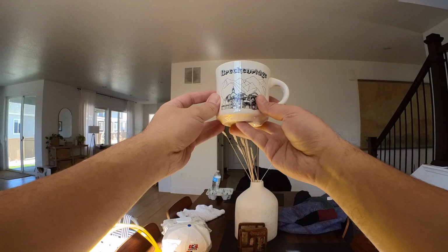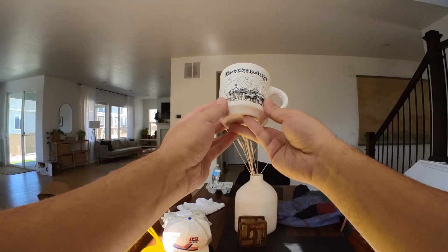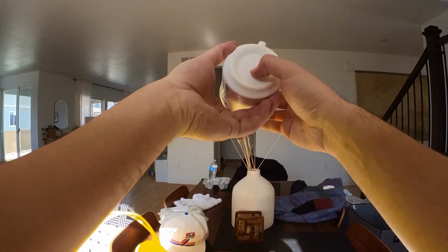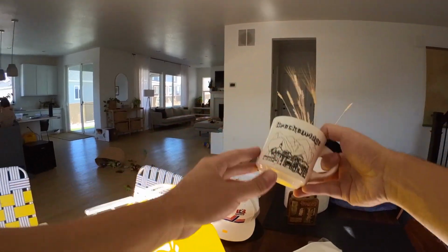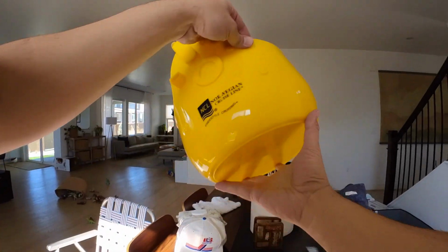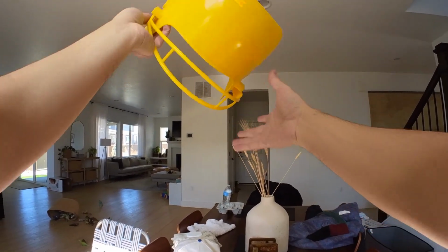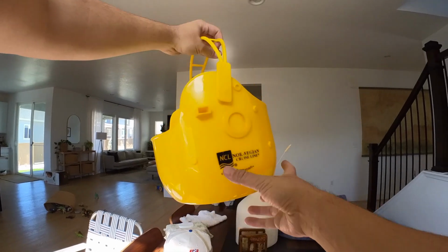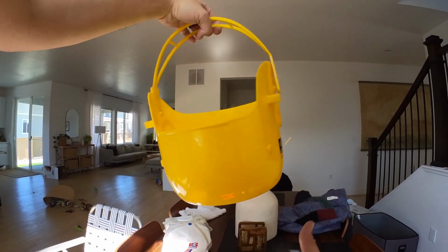Got this mug. We kind of collect different Colorado mugs for the basement coffee bar. It's got a USA mark on it, which is kind of cool. So we like that. This was a random football helmet, I guess a beer bucket. I thought it'd be fun for summer, taking out drinks to everyone, putting some ice in it.